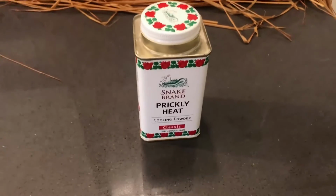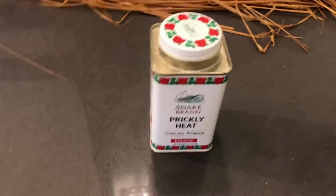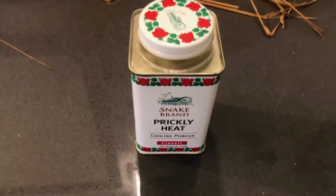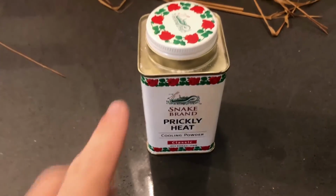The reason I got this to start with was I had a weird phase, about a month of eczema on my arms, and so I used this to cool them down and keep myself from scratching. By no means am I a doctor or anything, but it really helped me. And it's just a great little product, I believe.